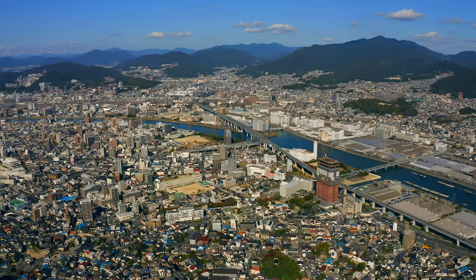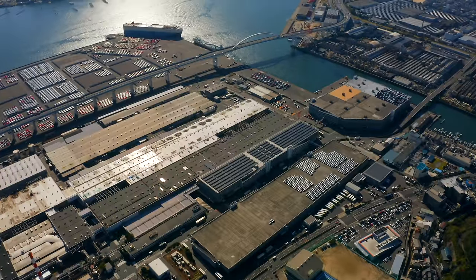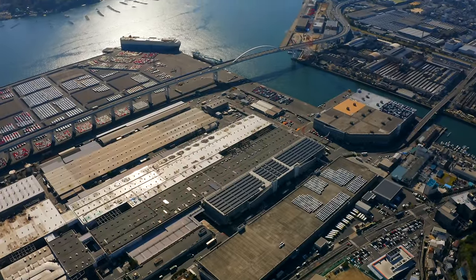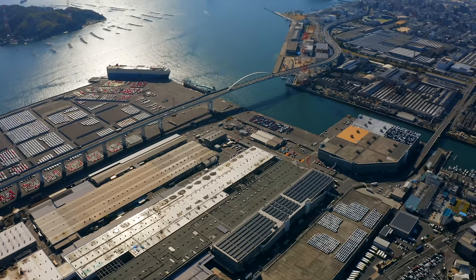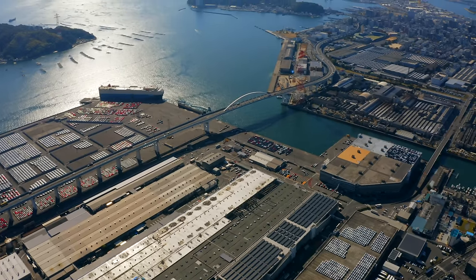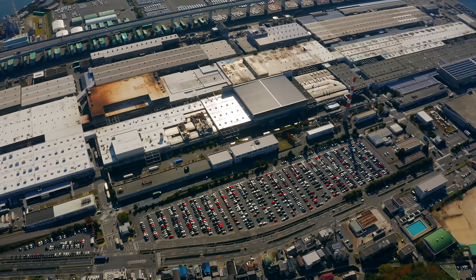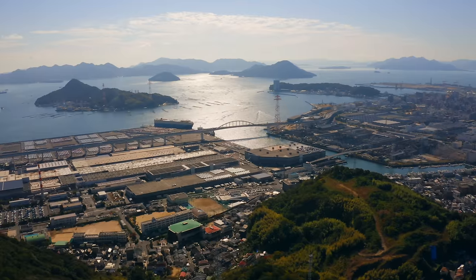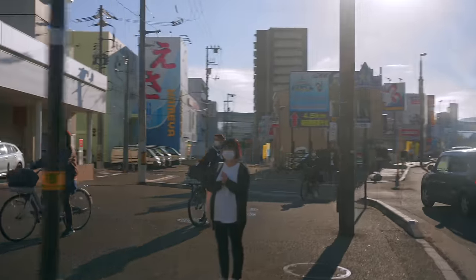And while components for Mazdas come from all over Japan, their main manufacturing plant is here, where they have been producing vehicles since 1920. The plant covers nearly 1.7 square kilometres, with the nearby port distributing cars all over the world straight from the front door. Over 30% of the entire city's gross domestic product is because of this one company. Industry and export like this is what has made Japan an economic powerhouse.